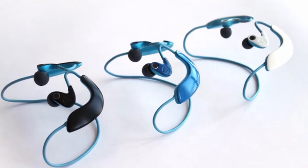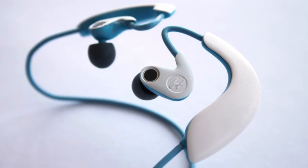Hi, I'm Anthony Matana, founder of Hooke. Sound occurs all around us in 3D, and we should be capturing it that way. That's the concept behind Hooke: quality headphones that capture 3D audio. Here's Hooke in action.